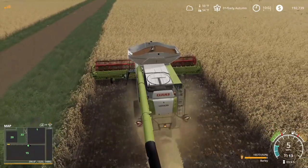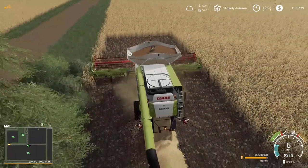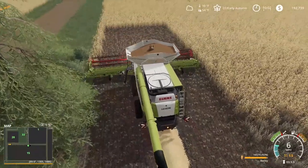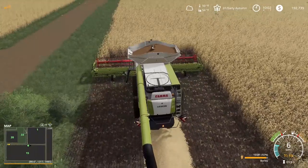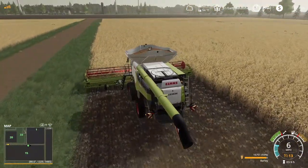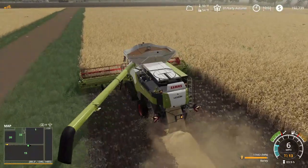Whoops. Missed some. You know I don't put up with that, right? I've got to collect it all, every ounce of barley. Yep, and we're going to fill up here before we even get down to the end of the field. So we'll put that pipe out.